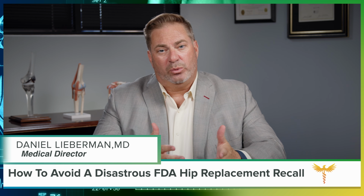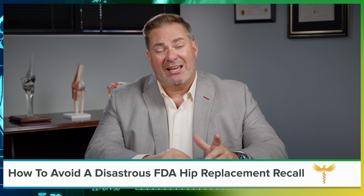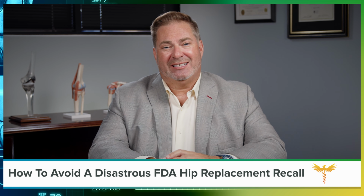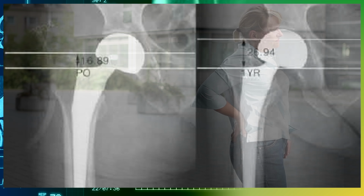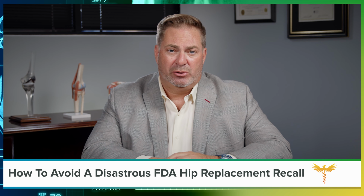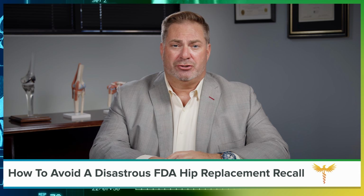Just this week, we got a really scary story about a hip implant that literally sank back into people's pelvis. You would think this would be incredibly rare and never happens, but it actually increasingly is happening more and more often. Implants can even be recalled. Don't let this happen to you, someone you love, or even someone you know who's due to have surgery.